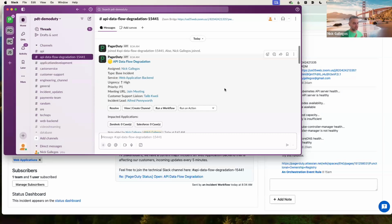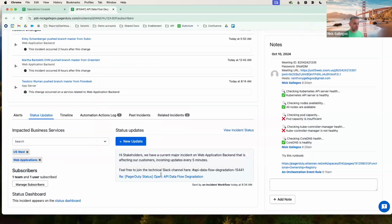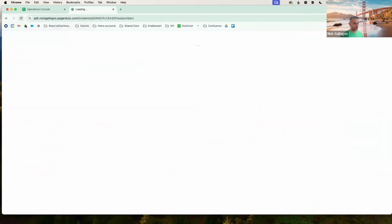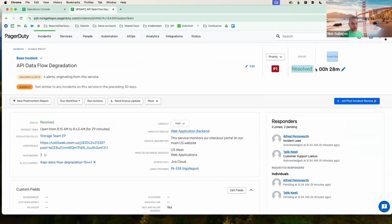So you'll see in just a second, it should resolve. We'll just give it a sec. But it can also do that auto remediation. So going back to what Gurinder had mentioned, let's try to resolve this incident. And here we go. We're in the resolve state now. If we go back into the web UI and reload real quick, that automation action actually resolved that incident for us, right?